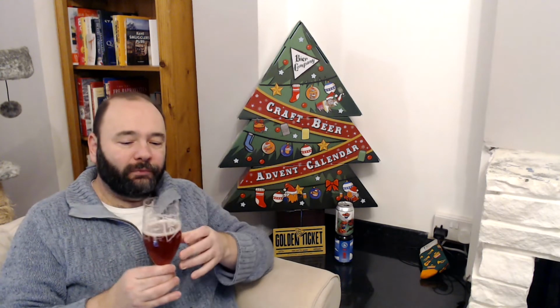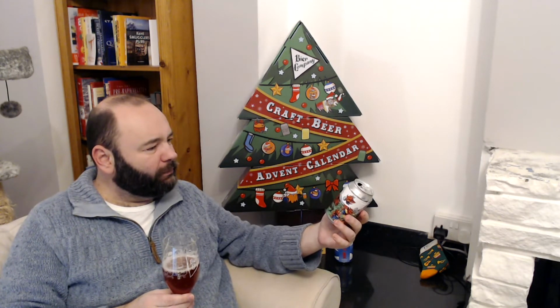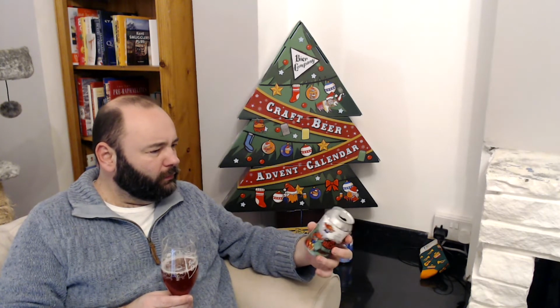Not much on the nose, to be honest. Wow. Interesting. Very interesting. So it is quite sour. I was kind of expecting it to be a sort of sour beer, like a Kriek, but there's hardly any cherry in it at all, which is weird.